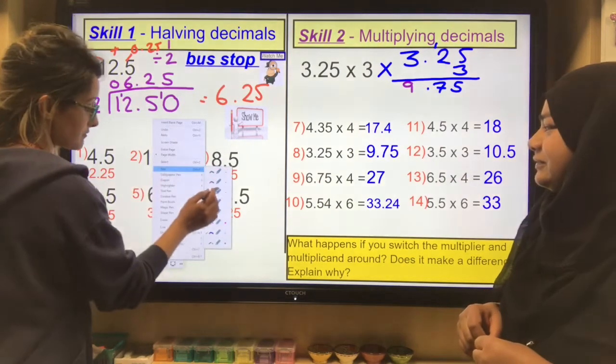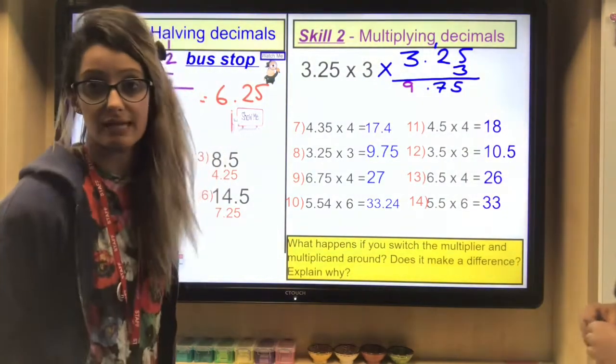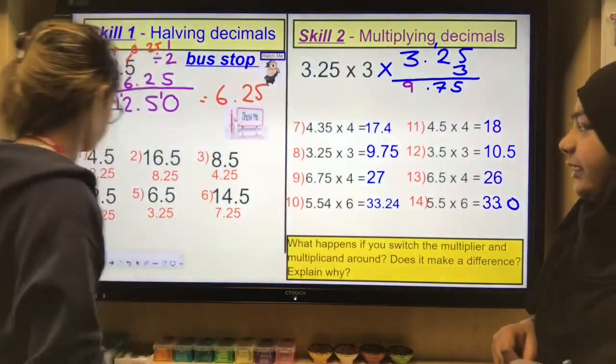So here, if some of you are thinking I had 33.0, I've just taken that 0.0 off because it's the same as a whole number. But if you had that 0.0 there, that's absolutely fine. You'd still get the mark for that, so don't be put off by that. Okay, thank you, Mrs. Gale.